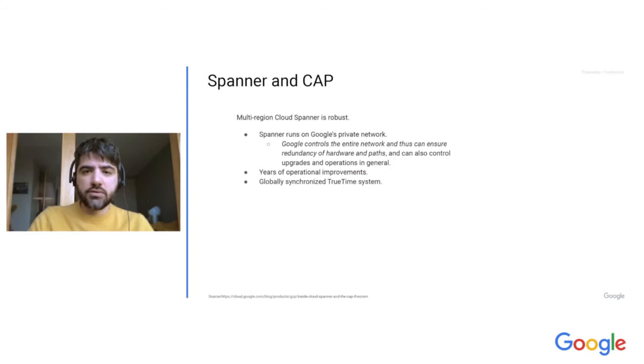Now that we understand the crucial considerations for designing a scalable distributed system, one might inquire about the right technology. Google Cloud differentiates by providing an extremely reliable network infrastructure, in a way that a database service such as Spanner practically satisfies all 3 components of the trilemma. Unlike most wide area networks, and especially the public internet, Google controls the entire network and thus ensures redundancy of hardware and paths, and can also control upgrades and operations in general. Fibers will still be cut, the equipment will fail, but the overall system remains quite robust.